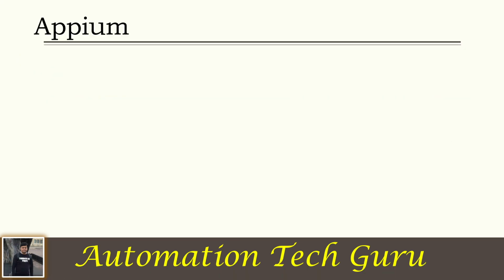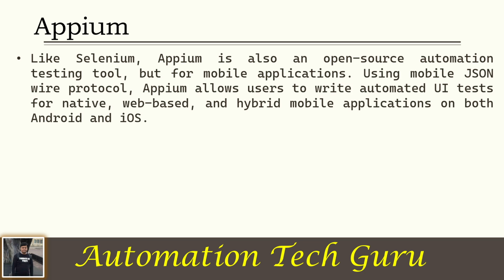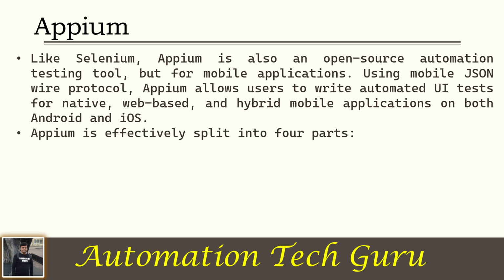Next, Appium. Like Selenium, Appium is also an open source automation testing tool, but for mobile applications. So this is the difference: Selenium is used for web applications, and Appium is only for mobile applications. Using the mobile JSON wire protocol, Appium allows users to write automated UI tests for native, web-based, and hybrid mobile applications on both Android and iOS.